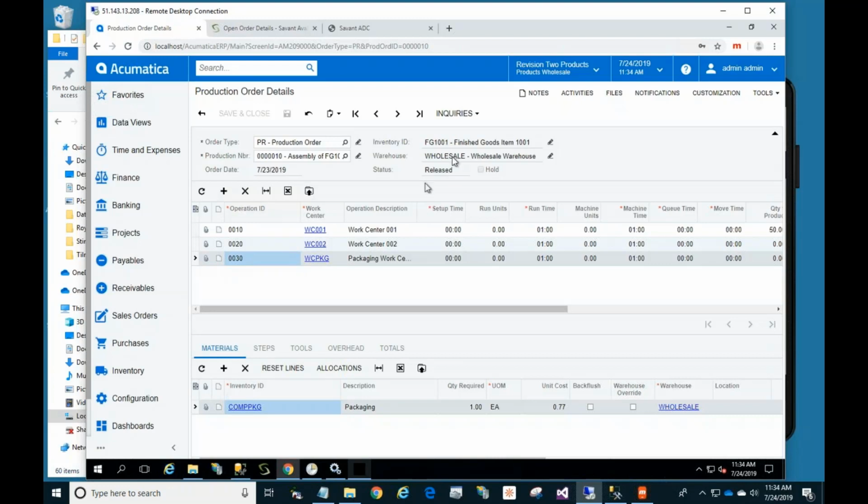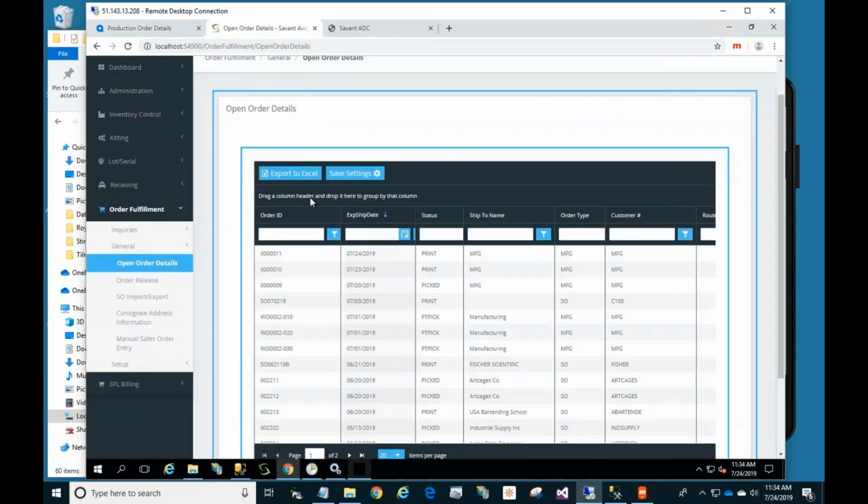So in that sense, it will just wait until that point before the warehouse can see what's going on. Once it is released, you'll be able to see it on the Savant side. We have a dashboard, a web-based application to look at the orders that are coming through the system here, and you can see I've got my same production orders here, where I've got number 10 and 11 that are ready to go. The paperwork's been printed, and we're ready to start making transactions against that.